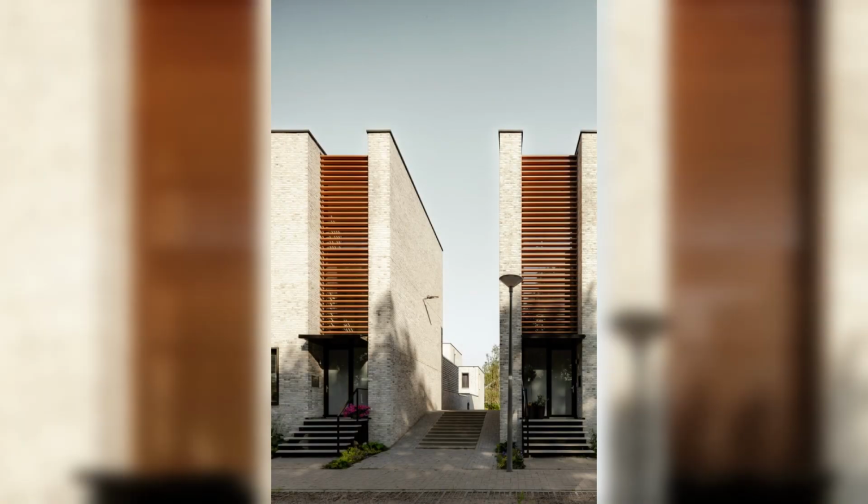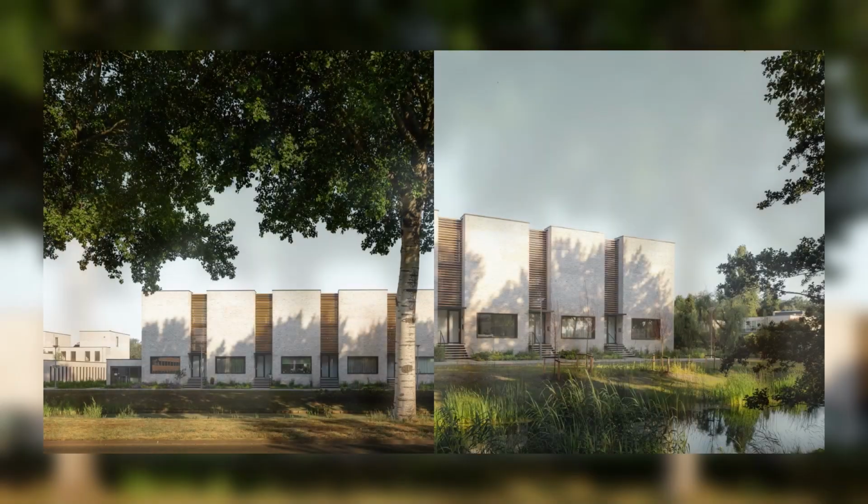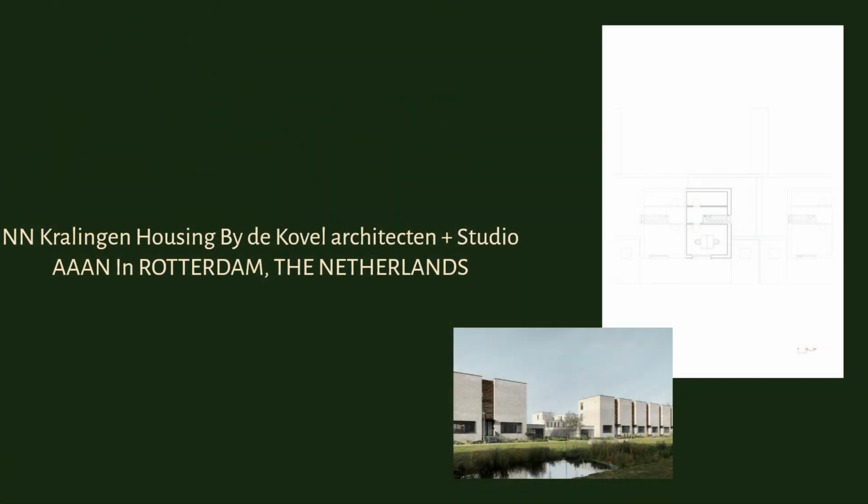For the masonry, a light, hand-molded brick was chosen from the brick factory Facade Beek in Limburg. The white cementation provides a strong contrast to the dark gray window frames. Wooden facade cladding in recessed surfaces gives the houses a warm accent. The houses are connected to the heating network, all have green roofs and solar panels.